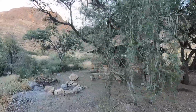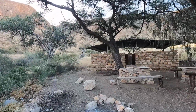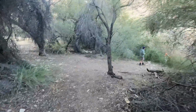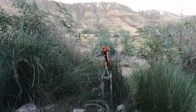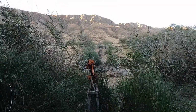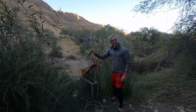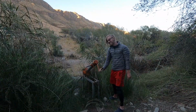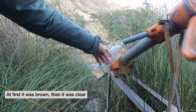Hut number 6. Here's the little pump. Here's today's pump. So you have to wind it for 2 minutes. Yeah, the water only goes. Whoa. You can do like fast forward here. Yay, brown water, my favorite.